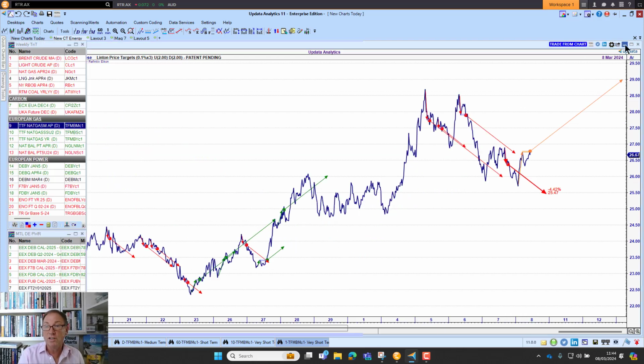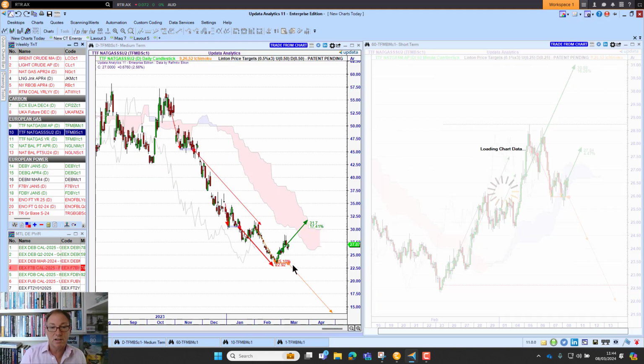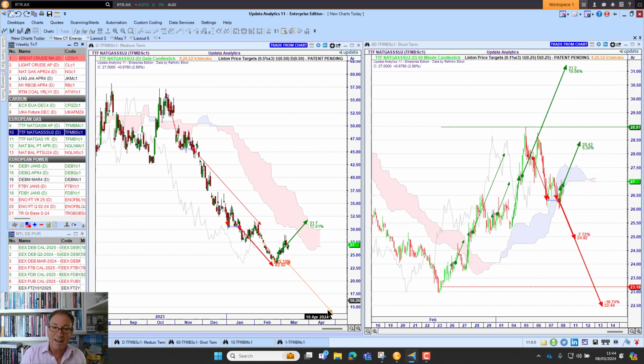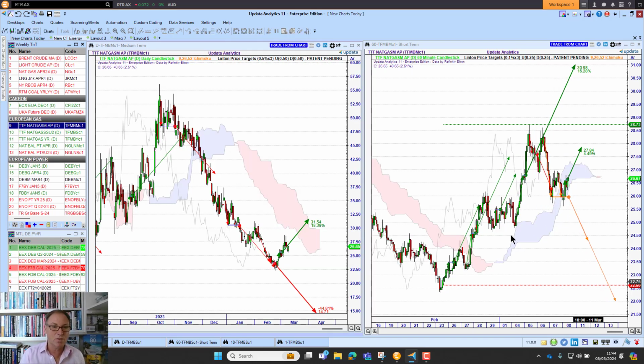Watch for new targets. That's the key to all of this. Interestingly, I look at the other gas products as well. So this is summer, and what you'll notice on summer is the downside target didn't activate. So really interesting that we don't have a downside target on the daily. We do on the 60-minute, and that's different from the front month where the targets didn't activate. So it's really quite interesting just watching these two different products, and you can go right the way through.